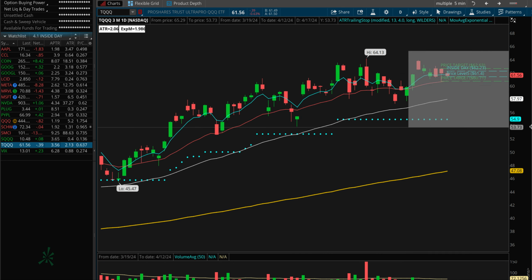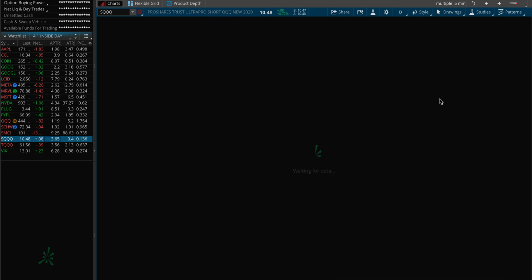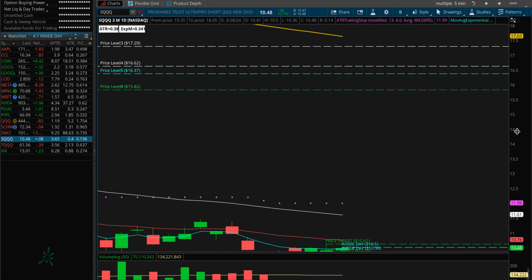With the TQQQ, it too is right there at the 5 EMA. It seems like everything is at the 5 EMA. That's interesting. We could very well come down and find support here at $60.74. So I'm going to go back to the SQQQ because it was on the list. I kind of felt bad for that, but those numbers are so close to one another.